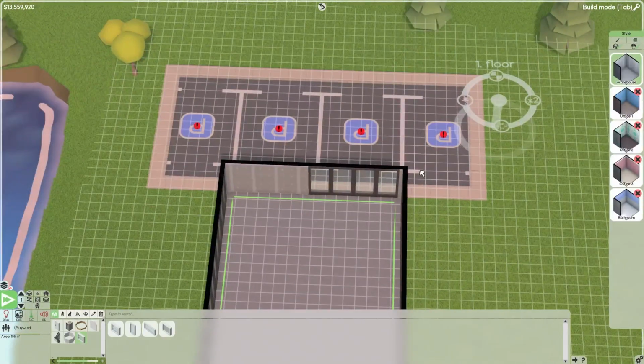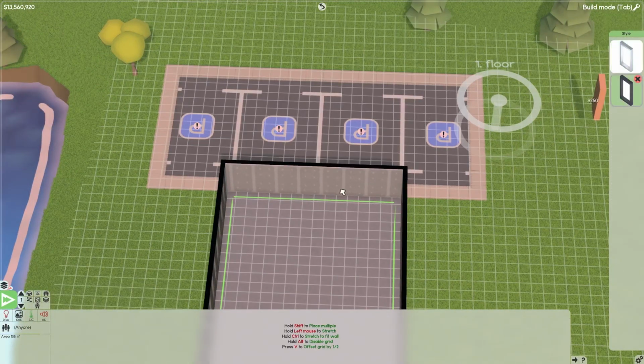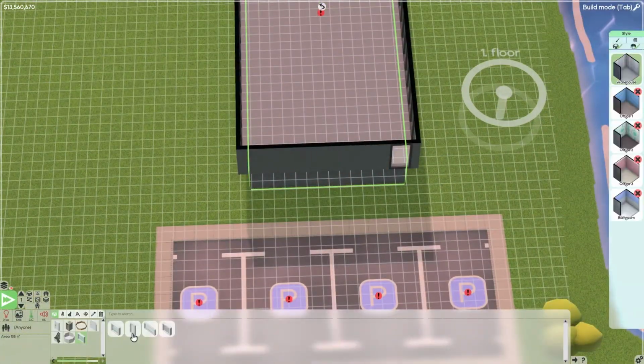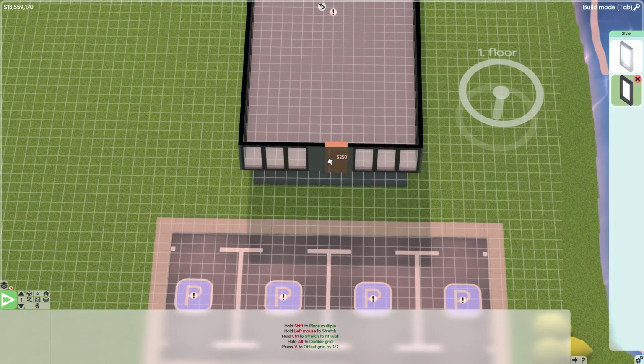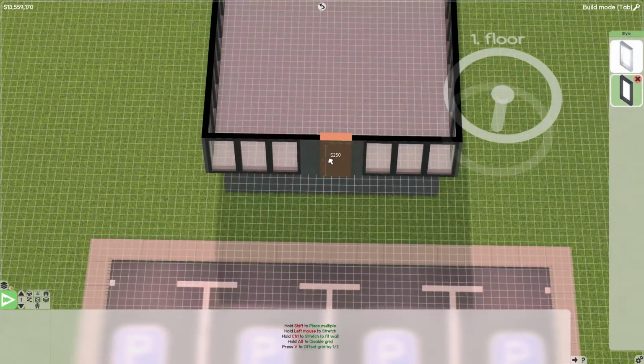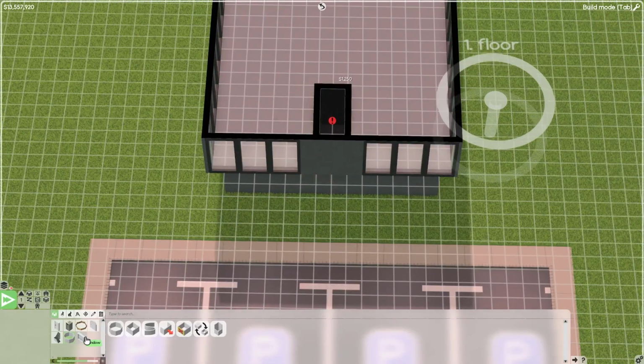I end up messing with the windows a lot. I wasn't sure if I wanted it to be all windows on the upper floors, but what I end up going for is having a group of 3 windows with a 1 grid gap in between. So let me know if you guys like that.